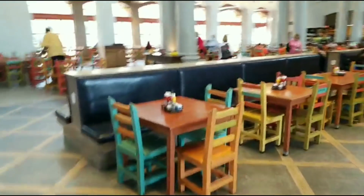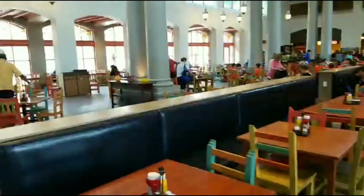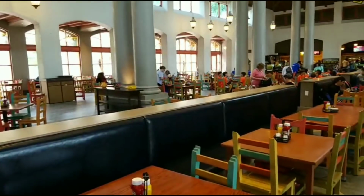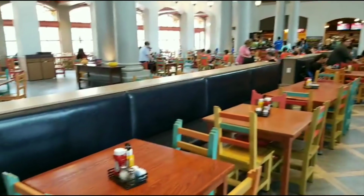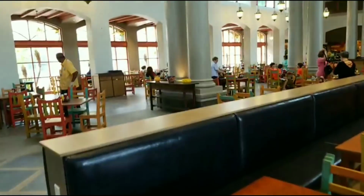Sorry, Debbie. They're going to stay, I believe, with the chairs and the tables, maybe different color schemes, but these booths are a definite plus in here. I like it. I just like the area.